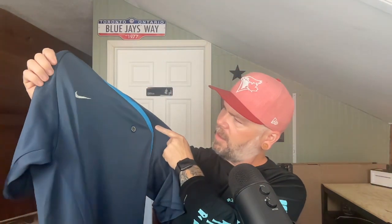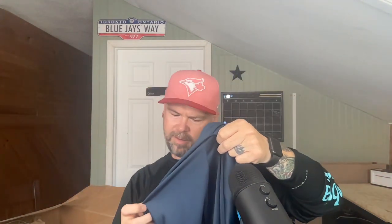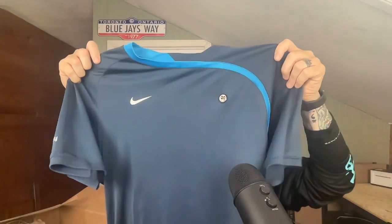Getting close to the end of this side here. This is, I think, Nike. I don't know if that's golf or what it is. I'll have to find it. I thought it was okay. It's sort of that dry fit material. It looks kind of cool.